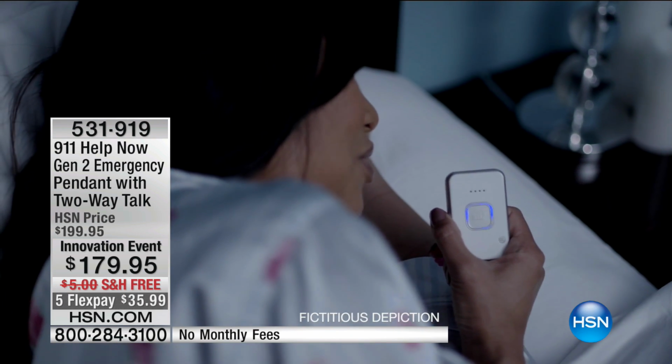It almost sounds too good to be true, but I think for a lot of us, we know that these 911 help products have been very popular for a very long time. But the reason why people haven't gone for it is because we can't all afford to start adding in a $20 to $40 to $50 a month fee. With this, there is no fee ever. No, it's not a promotion. There's just no fee for you, for our HSN customers.